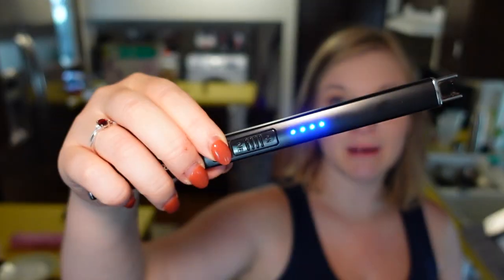So I light my candles mostly with this electric lighter. You can get them on Amazon. I'll link it here for you guys, but it's so simple.